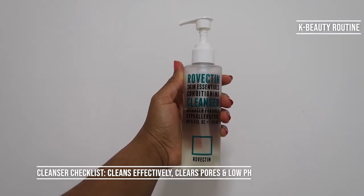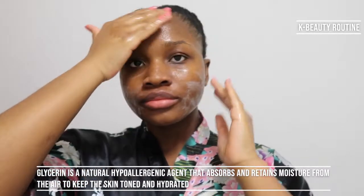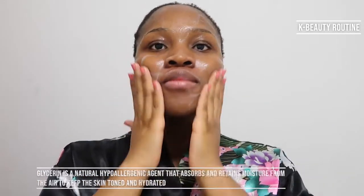I start with the Rovectin Skin Essentials Conditioning Cleanser. This cleanser is a gentle, low pH hydrating cleanser that works well without stripping your skin of its protective moisture barrier. It contains glycerin, a natural hypoallergenic agent that absorbs and retains moisture from the air to keep the skin toned and hydrated. So this is a good cleanser for those worried about allergic reactions.